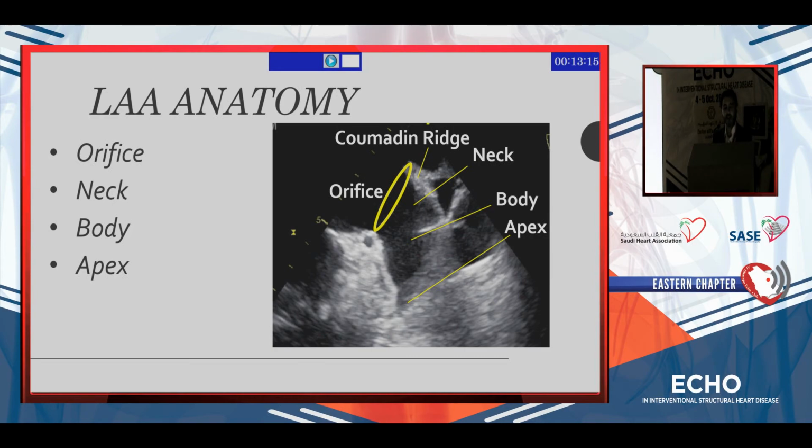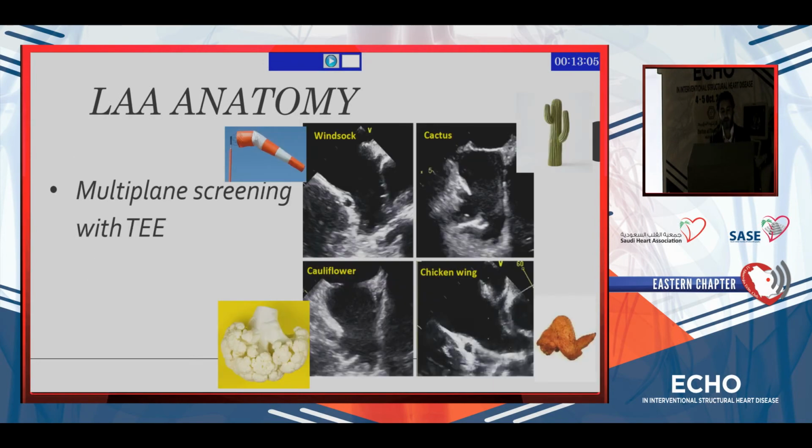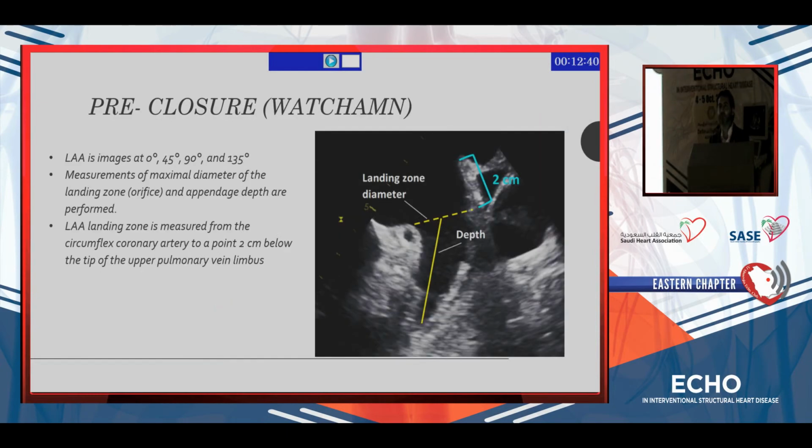There is an orifice, neck, body, and apex. This orifice is the anatomical orifice. It's different than the orifice we measure for a particular device. Also, the anatomy, as just mentioned, can be a windsock, cactus, cauliflower, or chicken wing, and the commonest one is chicken wing. But imagine a chicken wing has a wide neck but a shallow depth; this will make it a little bit difficult for the Watchman device. It will push the Watchman device outside.